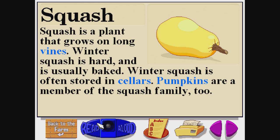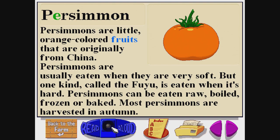Persimmon. P-E-R-S-I-M-M-O-N. Persimmons are little orange-colored fruits that are originally from China. Persimmons are usually eaten when they are very soft. But one kind, called the fuyu, is eaten when it's hard. Persimmons can be eaten raw, boiled, frozen, or baked. Most persimmons are harvested in autumn.